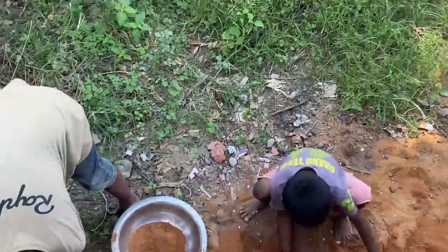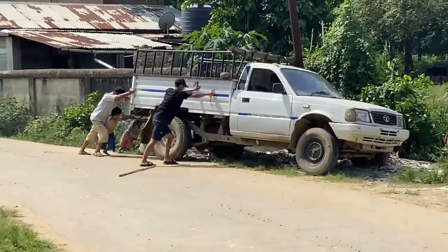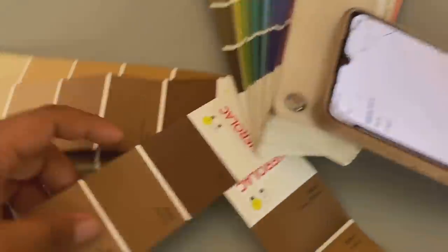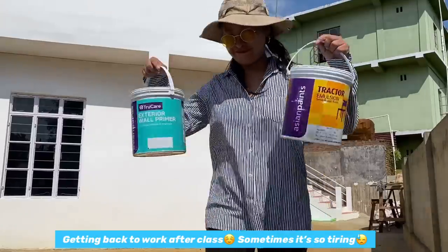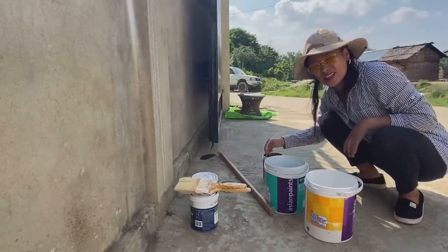Their father's car got stuck over there, so they're trying to help. I'm buying a paint from our wall, so I am checking out this shade and this shade. So we're mixing the color, guys.